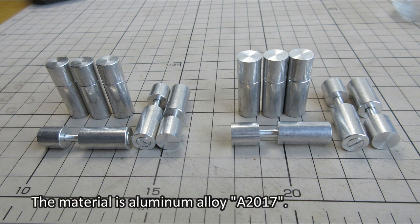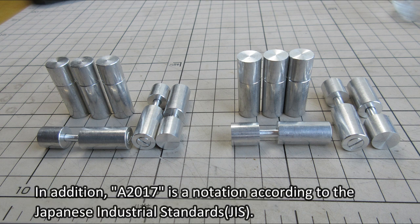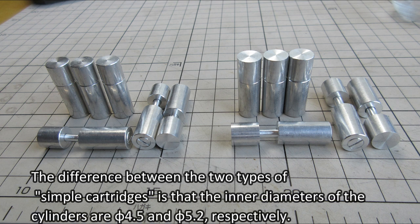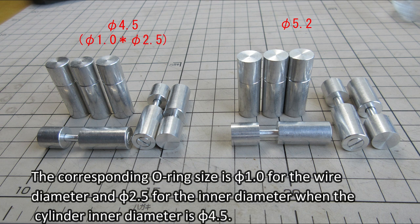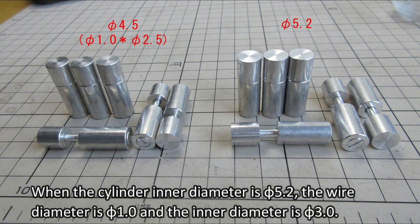The material is aluminum alloy A2017. In addition, A2017 is a notation according to the Japanese Industrial Standards. The difference between the two types of simple cartridges is that the inner diameters of the cylinders are Φ4.5 and Φ5.2, respectively. The corresponding O-ring size is Φ1.0 for the wire diameter and Φ2.5 for the inner diameter when the cylinder inner diameter is Φ4.5. When the cylinder inner diameter is Φ5.2, the wire diameter is Φ1.0 and the inner diameter is Φ3.0.